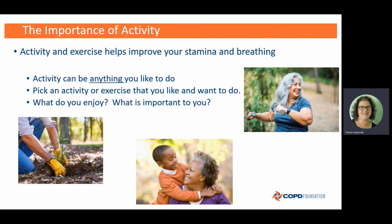It's one of those things where people don't realize how much effort it really takes to even just go to the doctor's office. So if you're someone like that who says, I can barely even get to the doctor's office without being short of breath, that's okay. We can help you. There's ways to incorporate a little bit of extra activity each day to increase your stamina and get you to where you want to be.